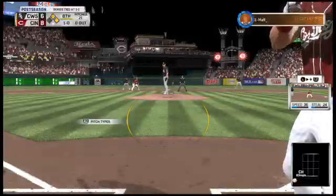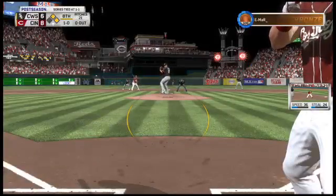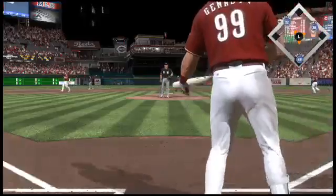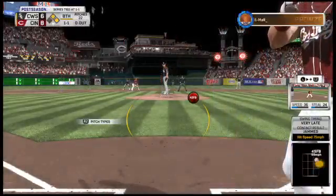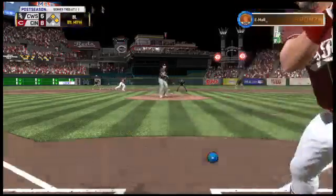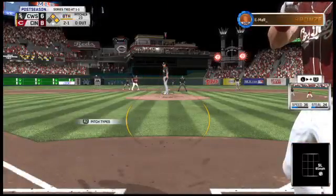And low, ball 1. 8 runs on 13 hits, and no errors in the game for Cincinnati thus far. That one's going to find the seats. Strike 1. Starts to go around, but the home plate umpire says he held up. Ball 2.